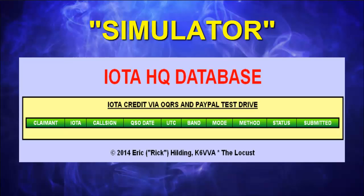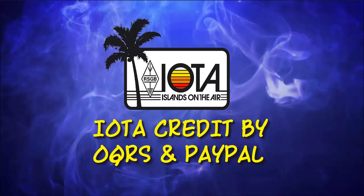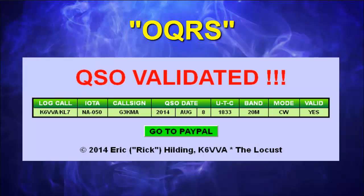As you can see, there are only the column headings with no data records. This will automatically change in just a few moments as we proceed, and show how the actual IOTA credit by OQRS and PayPal system will work when implemented. So here we go. I've also simplified the OQRS part of this demo to just a final checkout step.